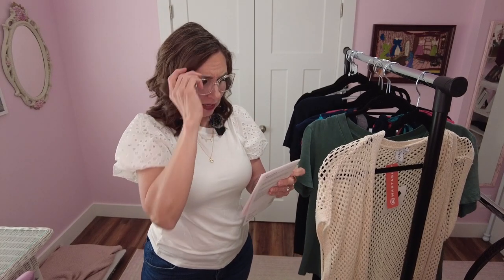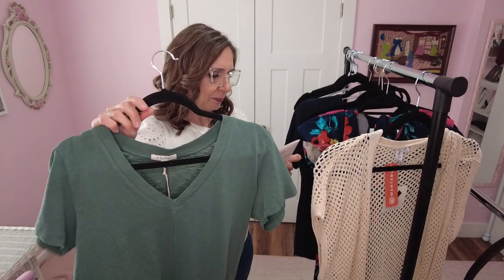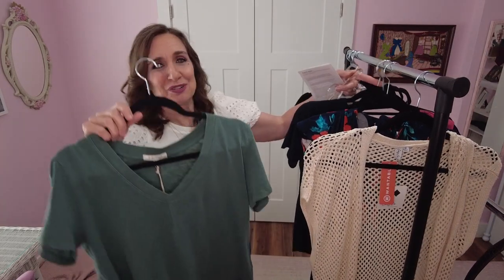All right. And then we've got the Dream Slub Short Sleeve Tee in Silver Pine by Z Supply. This one is $36.75. And it was normally $49. So that's a nice discount on this. I'm not excited by it, but I'm not upset by it either. So I don't know.